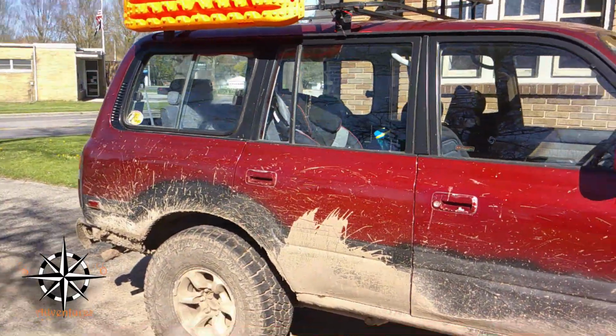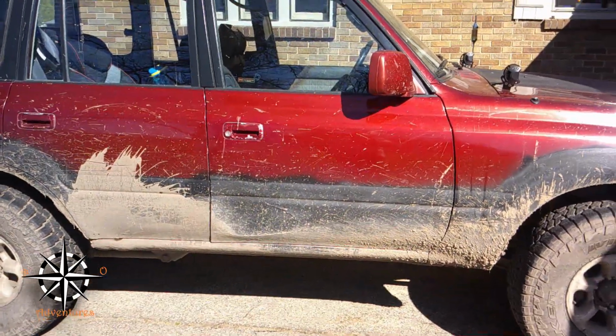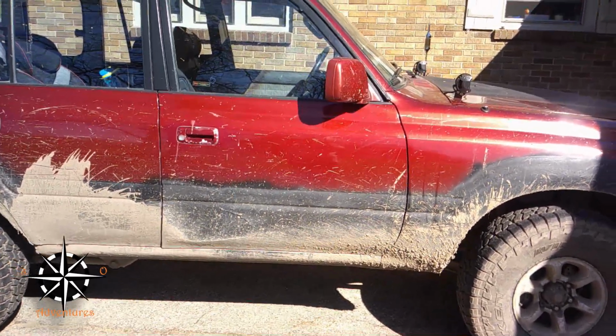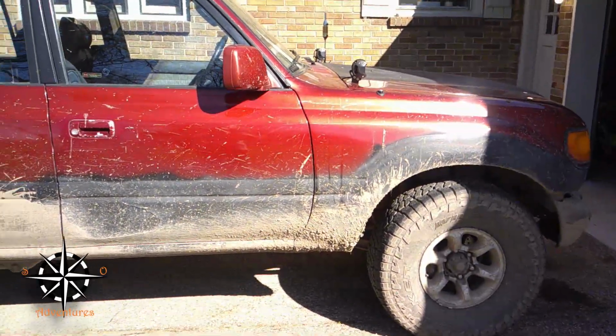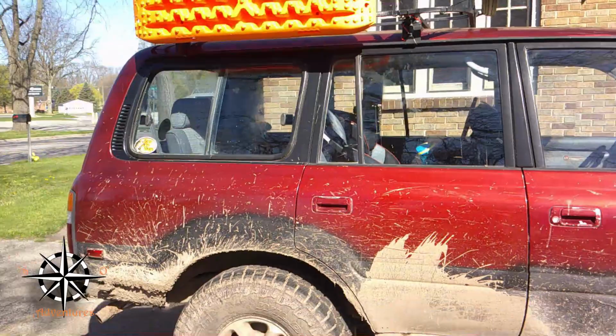In some of the video that you've seen earlier, we actually had water all the way up to the bottom of the doors, and had a little water inside, where we actually had to back out of a hole because we weren't going to go any farther since we didn't know if it was going to get deeper or not. So that's some of the deepest water we've been in so far with it.